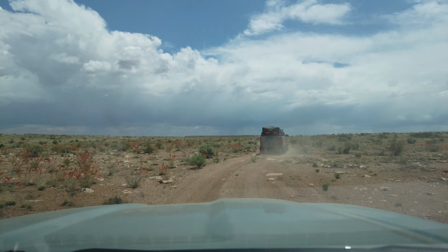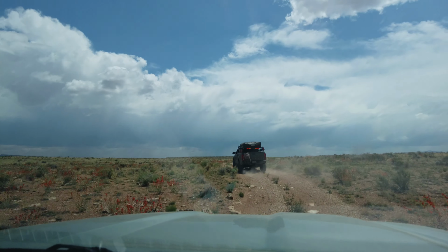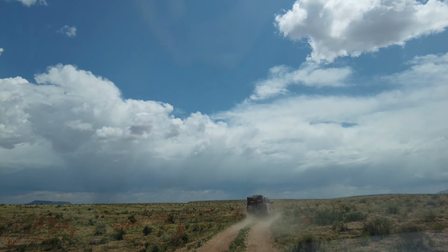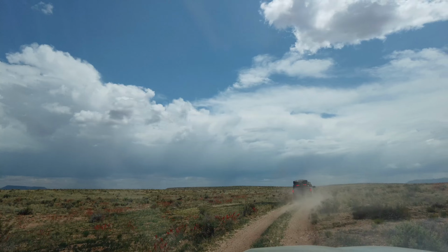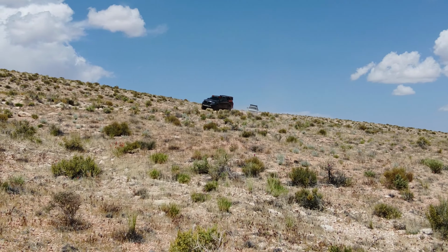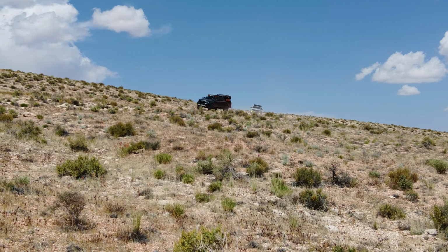We drove on a series of dirt roads for about 45 minutes, but it felt like hours due to the lack of scenery and lack of technical obstacles. As we crested over our final hill here, we were reminded why the drive was worth it.